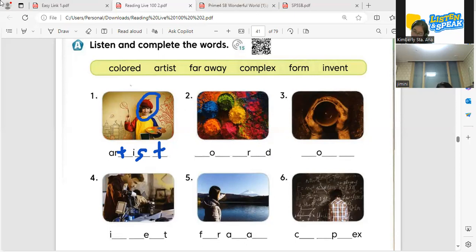What is number two? Can you help me with number two? Color. Oh, yes, that's correct. It's colored. Can you say colored? When we say colored, Jimin, we can see different colors like blue, red, orange, yellow, green, and many colors. You can say it's colored.